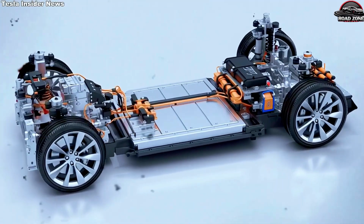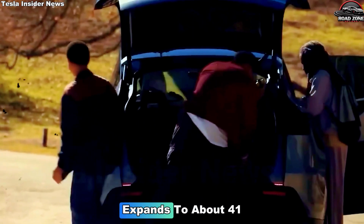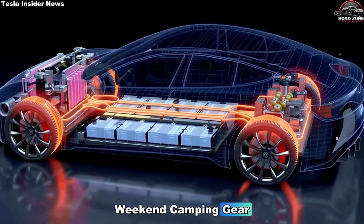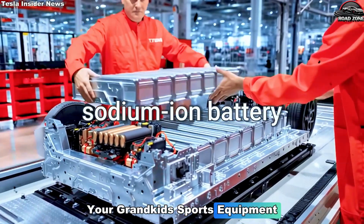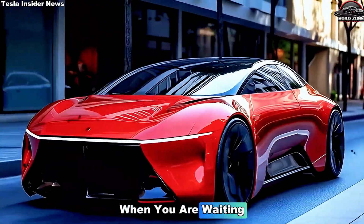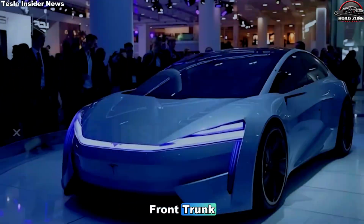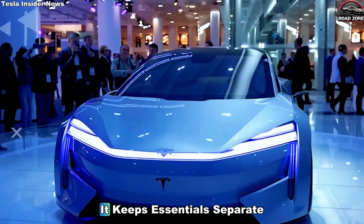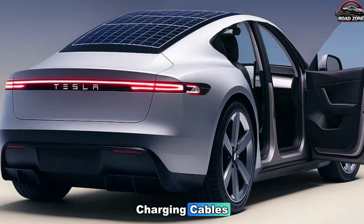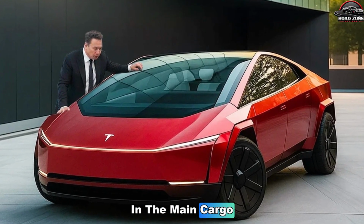seats are folded. Fold the 60/40 rear bench flat, and the cargo area expands to about 41 cubic feet, giving you room for weekend camping gear, your grandkids' sports equipment, or even a comfortable rest-stop setup when you are waiting for a game to start. There is also a 3.1 cubic foot front trunk, which is more useful than it sounds. It keeps essentials separate. Your medication bag, a small cooler, charging cables, and emergency supplies can stay up front instead of sliding around in the main cargo area.